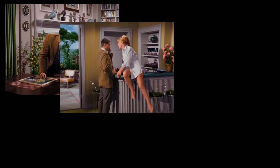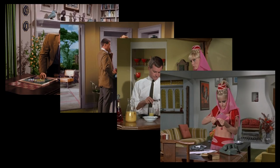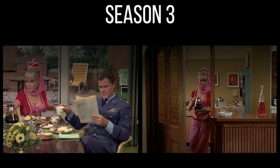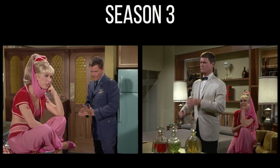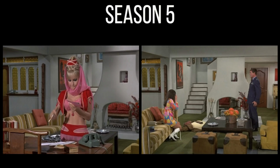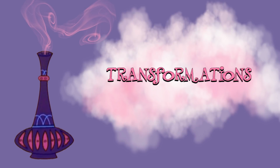The home changed so much over the course of the series that I had to choose just one season and then stick with it. I eventually settled on season 3 because this is the way most of us probably remember the home, since it stayed this way for the longest time. By the way, I'll be posting a tour of the remodeled version from season 5, too, because it's just too awesome to leave out. The home went through several transformations.